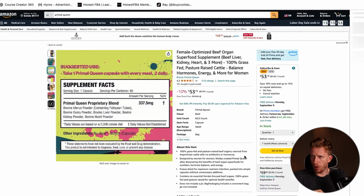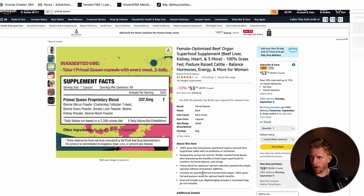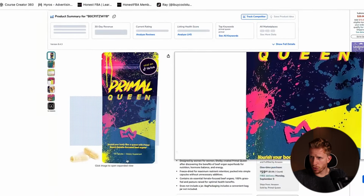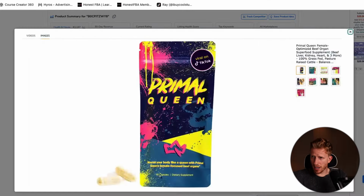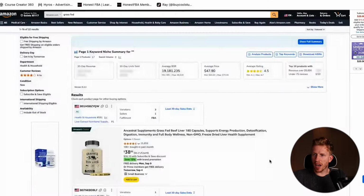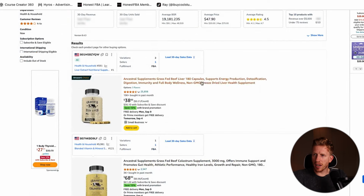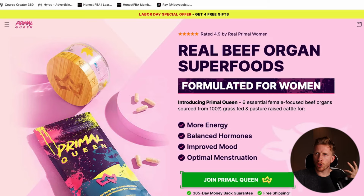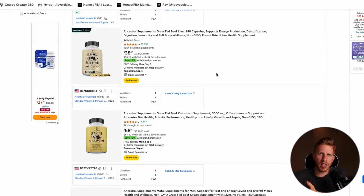Let's have a look. 100% grass fed. How many is in there? Contains 6 essential. I think it's 60 capsules. Yeah, look. You can see here 60 capsules, right? 60 capsules for $60. And then you've got exactly the same product pretty much in some of these where you get 180. So because they've got so much branded search, because they're doing advertising off of Amazon, they can charge a much higher price and their profit margin is going to be ridiculous.